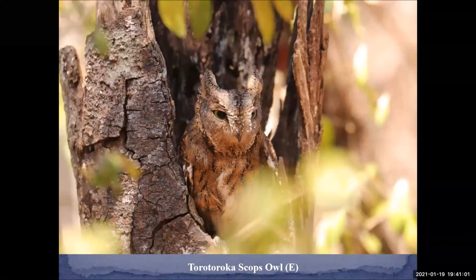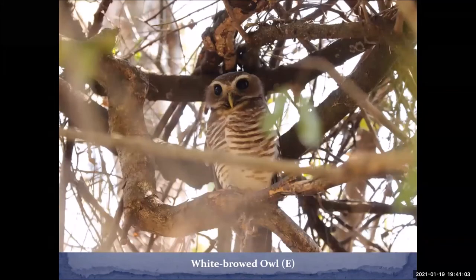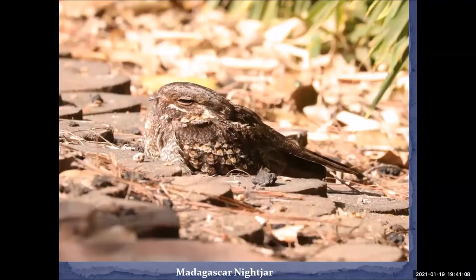Joe, or is it pronounced scopes owl? White-browed owl, very well named. How about scops? You say scops? Okay, good. I say scops.